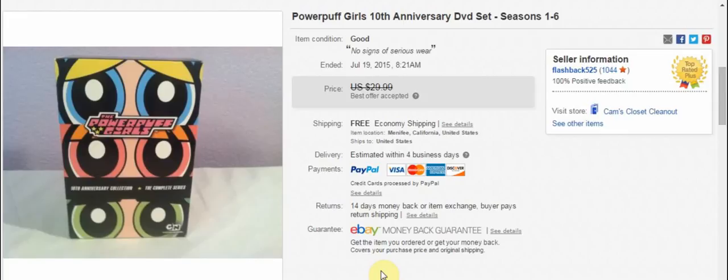First one is a Powerpuff Girls 10th anniversary DVD set. This was $3 at a garage sale. It was complete. Ended up selling this for a best offer of $27 with free shipping, media mail. Easy sale, quick money. I think it sold within a week, so that was pretty cool.